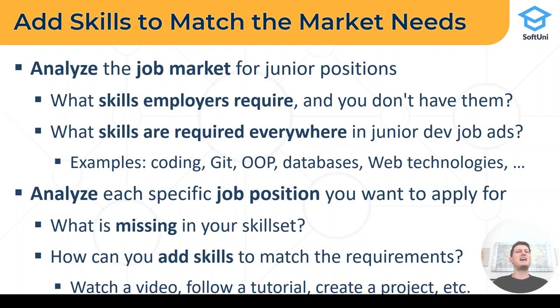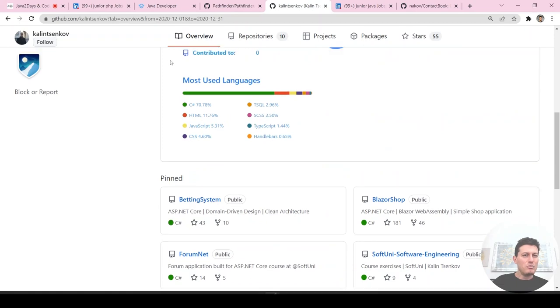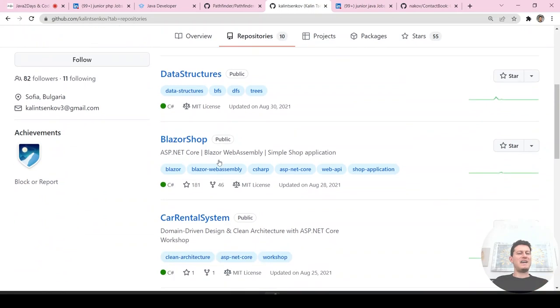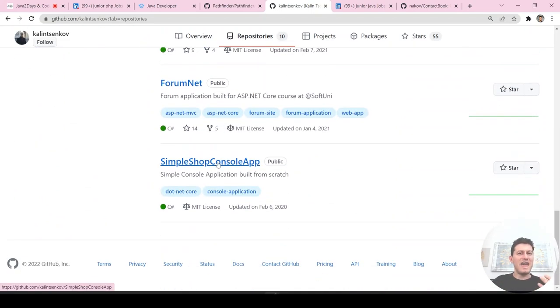It's very important, if you see repeating things that development companies want and you don't have them in your skill set, in your portfolio, you should add them. How? You watch videos, you follow tutorials, you put everything in GitHub, you create some sample projects, you play with these technologies and you expand your portfolio. So if this guy wants to add Docker here, he should create a new repo and have a Docker-based project here with documentation, with everything else.